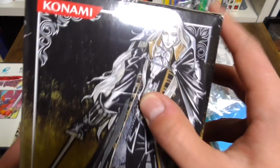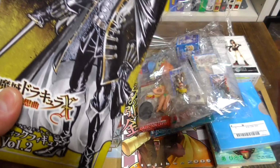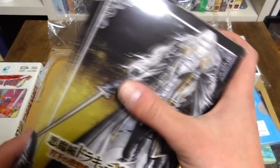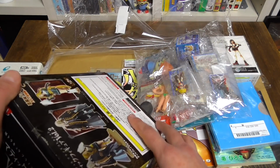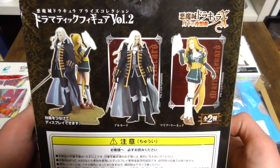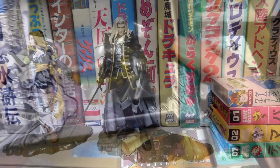There you go. You can always tell if it was a Game Center item because they have these little punch-out parts where you can hook the UFO catcher into to pick it up. So yeah, this is like an old UFO catcher. I mean, Japan has the coolest stuff, right? I already have the Alucard though, as pictured here. I didn't have the Maria. And well, now I have the whole set, and I guess you can link them together. So let's just open it up and take a look at what Maria looks like.